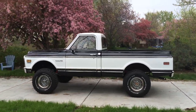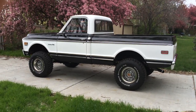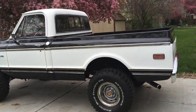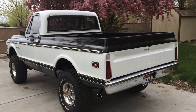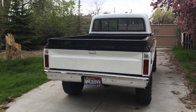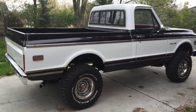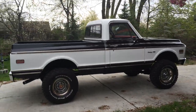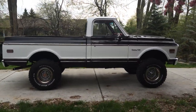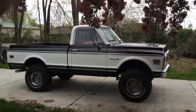The truck has recently been painted black and white. It is an original short box, not cut down or modified. It's just a nice truck. 33-inch mud tires on it, nearly brand new. As you can see, there is no damage or other issues with the vehicle.